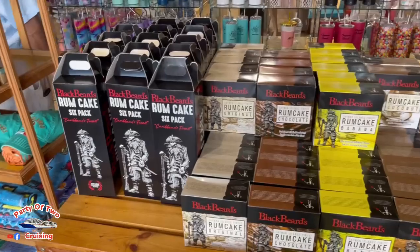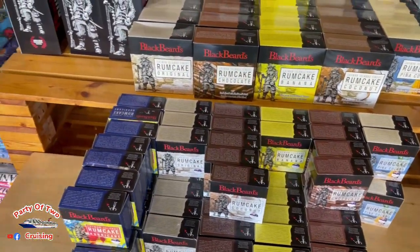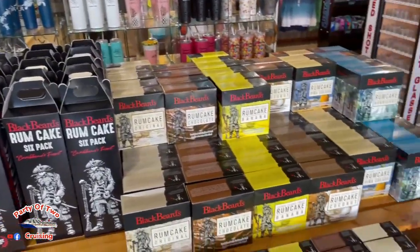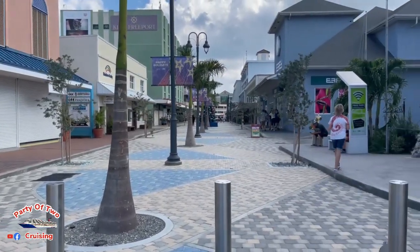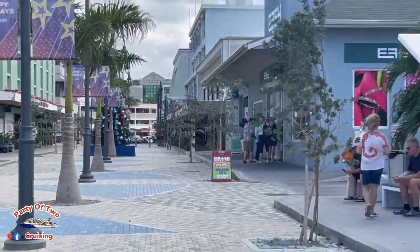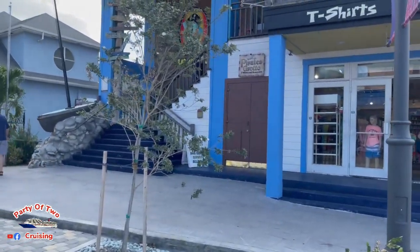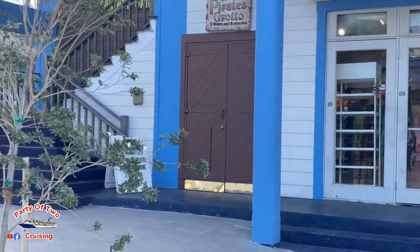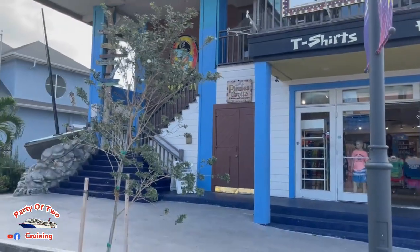And what is Grand Cayman known for? Rum cake. I'll show you a place you can get a free sample in just a second. It's not here. This is just a little shopping area off the main street. It goes way back there where there's more shopping. Now this store here, Pirates Grotto, looks like it's closed. You have to go down in the basement to shop there. But I'm not sure if they're still open.